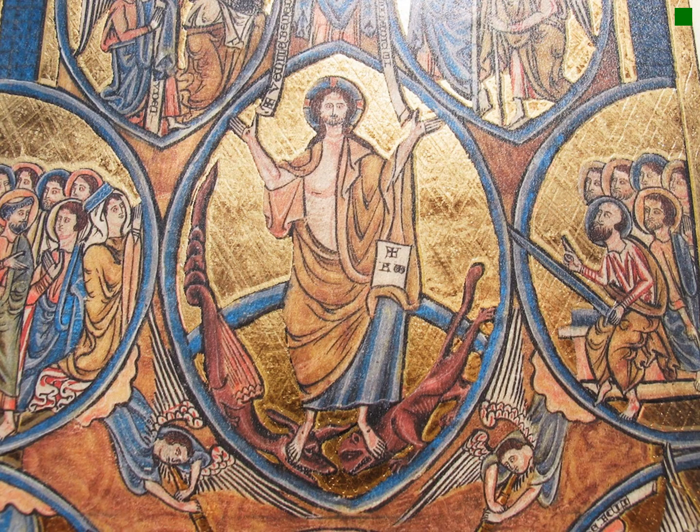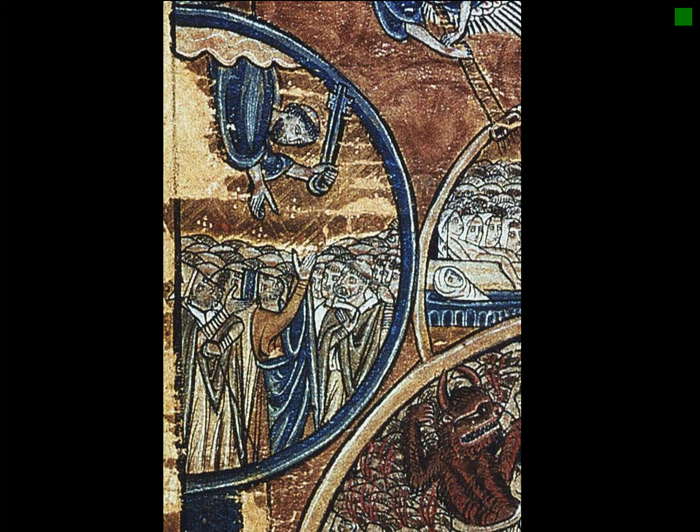As a detail, you can see here Christ with his hands up with the stigmata, the wounds in his hands and his side and his feet, stepping on these red dragons, whereas below him, outside of his oval mandorla, we have winged angels trumpeting the announcement to wake up, to come out of the grave, whereas the holy elect, including the Virgin Mary to our left and St. Paul to our right, are awaiting Christ's judgment.